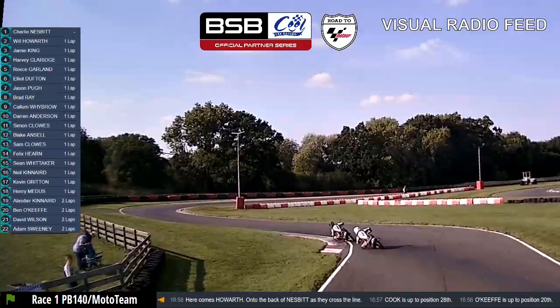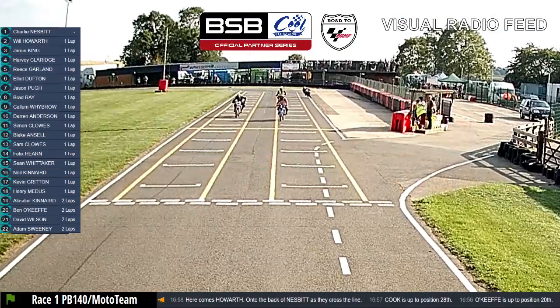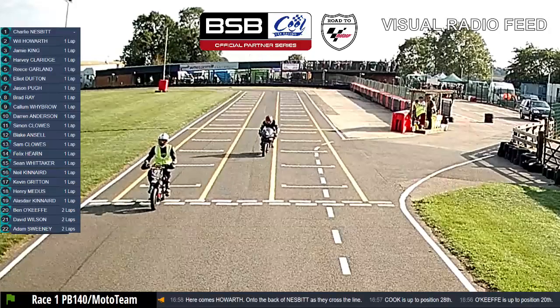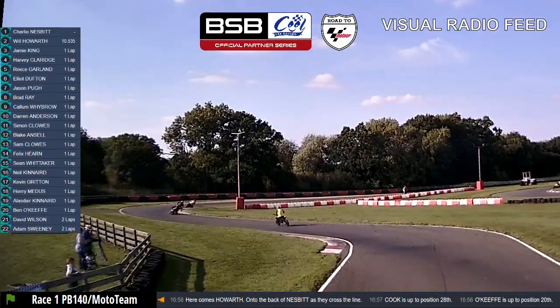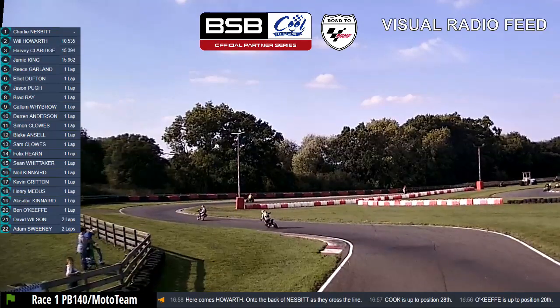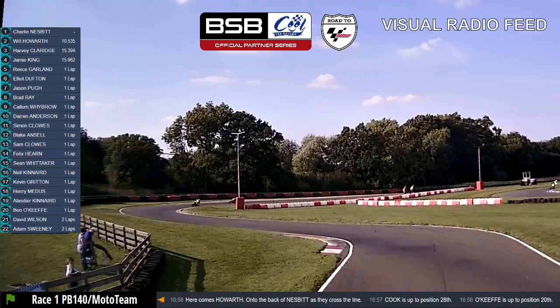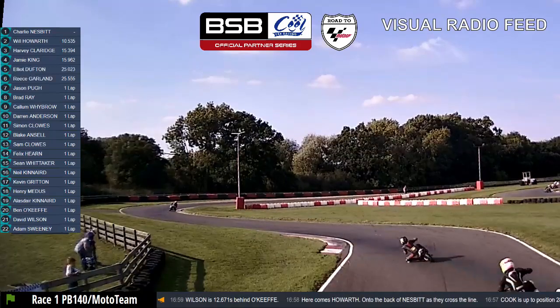But Charlie Nesbitt still leads. 2nd place, Max Cook. Will Howarth in 3rd, 4th for Jamie King. And they're all really starting to bunch up together now as well. It's Harvey Claridge enjoying a good run as well. It was 27 hundredths over the line the last time, the gap between Claridge and King. Now Harvey is ahead by half a second. So Harvey Claridge up to 4th place and 3rd in class, of course.